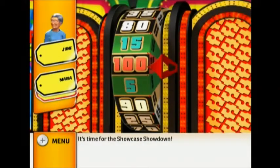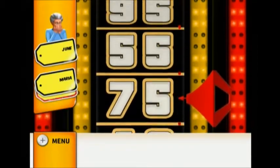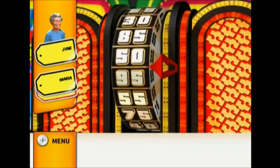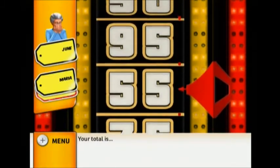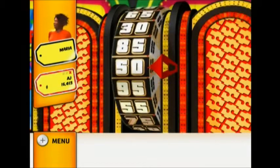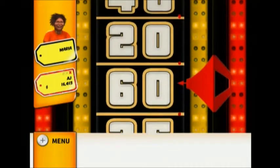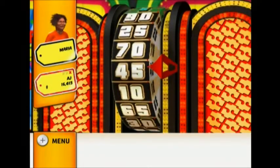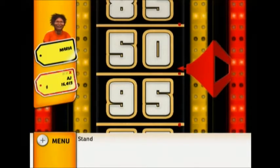It's time for the Showcase Showdown! Your total is... You got over $1. Sorry, better luck next time. $20. 20. Your total is 70. Stand next to the wheel.